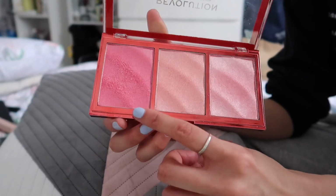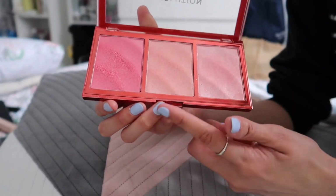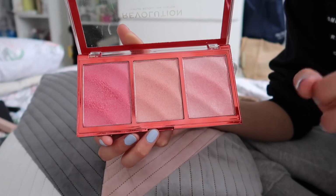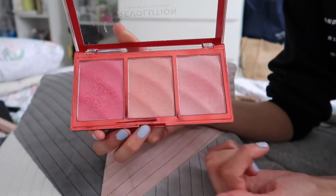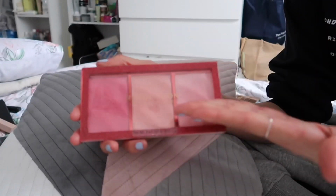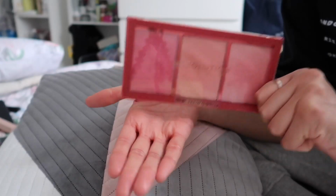This shade right here looks really dark, but it's not. It comes with this beautiful blush. It's stunning. And these two as well, these two could probably be highlighters, even though they're more pink in real life than they are on camera. So yeah, we'll definitely be keeping this one. Gorgeous packaging. I think this is around £8, something like that. So it's really affordable. Definitely would recommend if you're looking to get a blush.